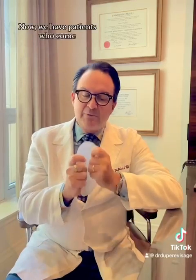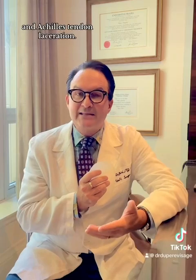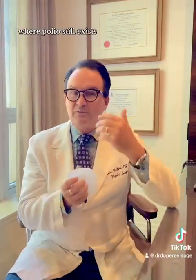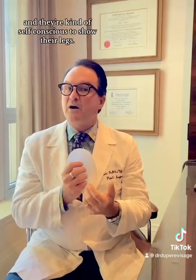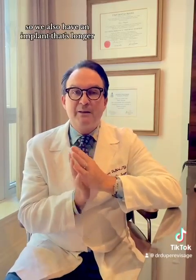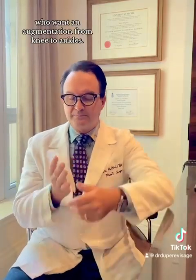Now we have patients who come and they have one calf smaller than the other. We see this commonly after trauma, after repair of an Achilles tendon laceration, after clubfoot surgery. We have it after polio infection, usually in third world countries where polio still exists. They come and there's absence of muscles on the inner part. We also have our ladies who have very, very skinny inner lower leg, and they're kind of self-conscious to show their legs. Sometimes we have a bit of a bow leg look to the legs. So we also have an implant that's longer for our ladies who want an augmentation from knee to ankles.